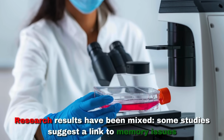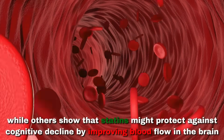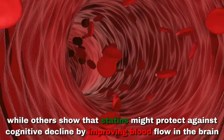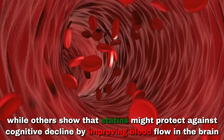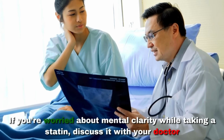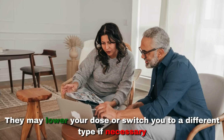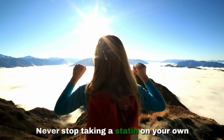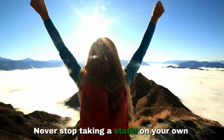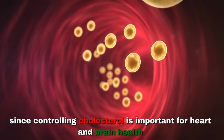Some studies suggest a link to memory issues, while others show that statins might protect against cognitive decline by improving blood flow in the brain. If you're worried about mental clarity while taking a statin, discuss it with your doctor. They may lower your dose or switch you to a different type if necessary. Never stop taking a statin on your own, since controlling cholesterol is important for heart and brain health.